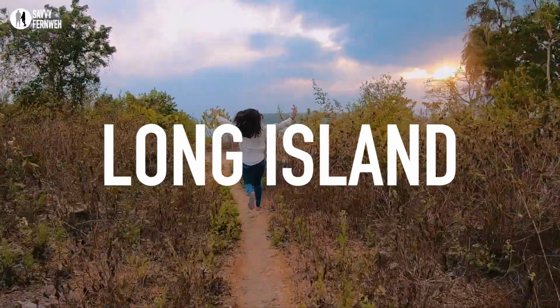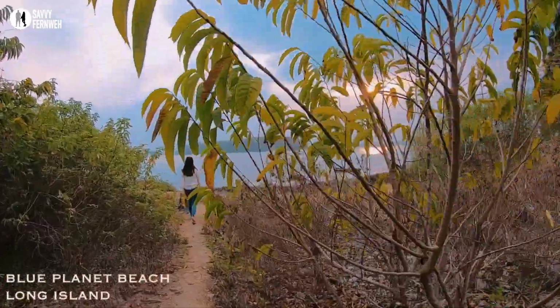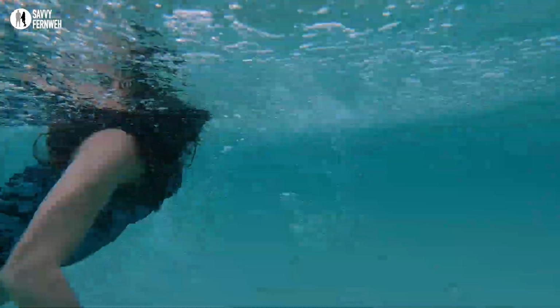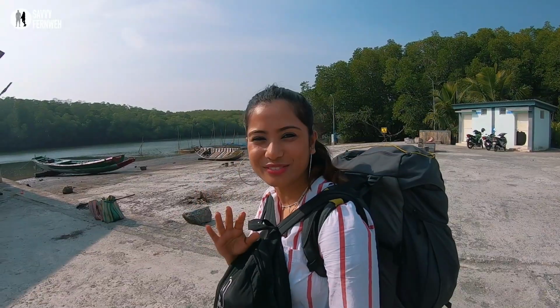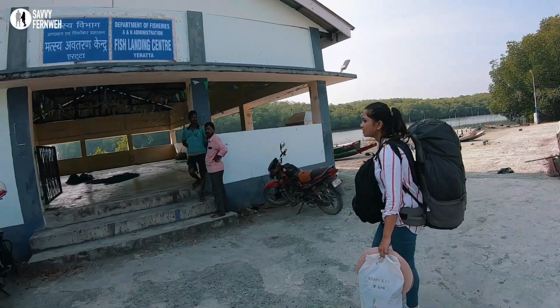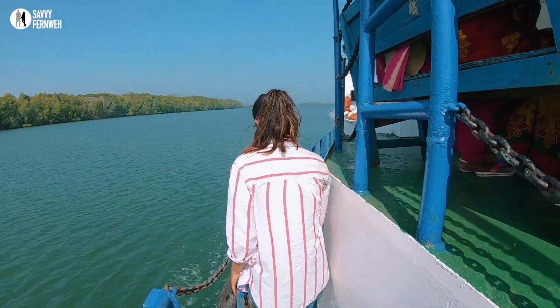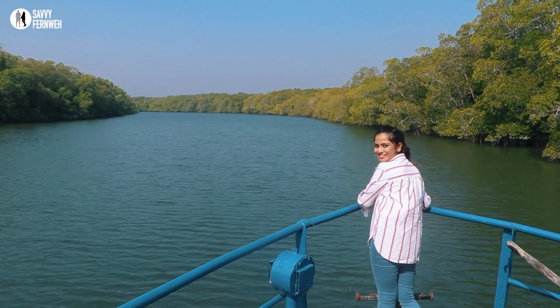Next, we are going to Long Island. Long Island is only accessible by government ferry. It is indeed the best kept secret in India. This is paradise and still not many people know about this place. We took the 9 AM boat from Yerrata Jetty in Rangat to Long Island. We continued a beautiful ride to the unknown.